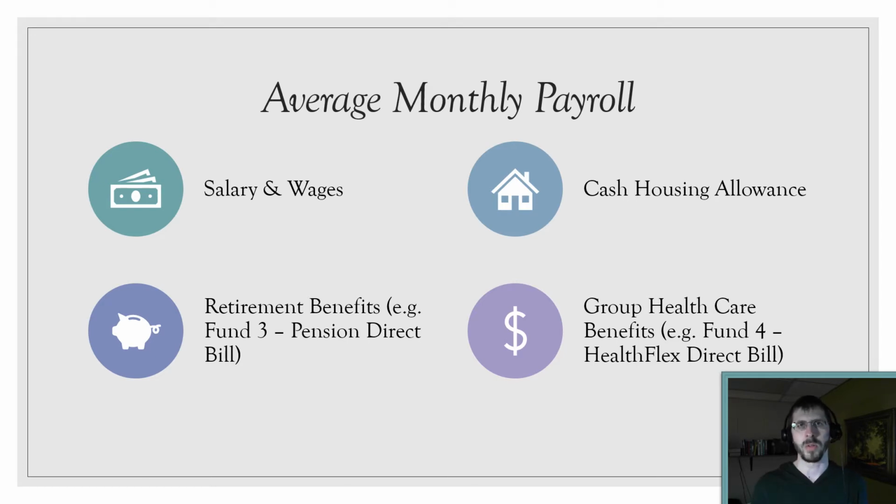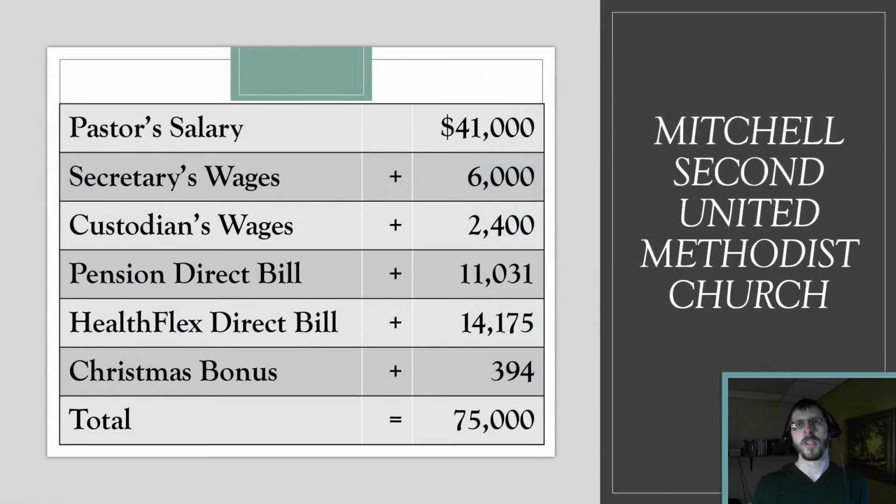And I'm going to walk through a quick example. So imagine I launch a new church, Mitchell's Second United Methodist Church, and I have a pastor salary of $41,000, a secretary's wages of $6,000. I have a custodian who I pay $200 a month, $2,400. A direct bill of $11,031. Health Flex direct bill of $14,175. These are all 2019 numbers. And then I gave a Christmas bonus because I wanted a round number of 75,000 for my total.